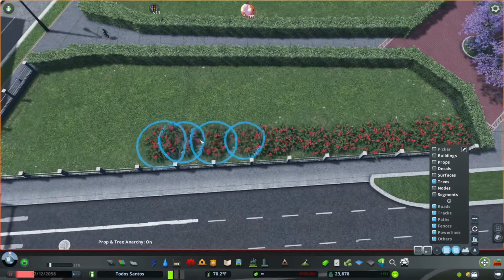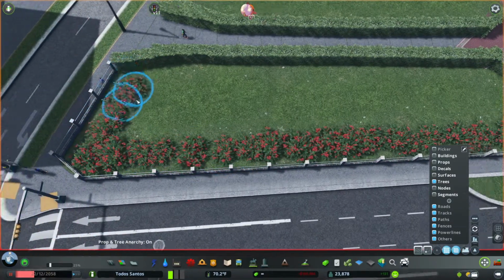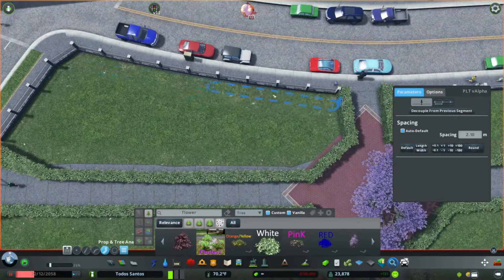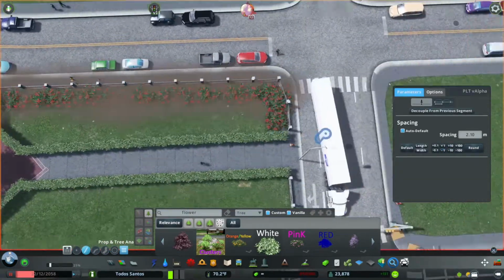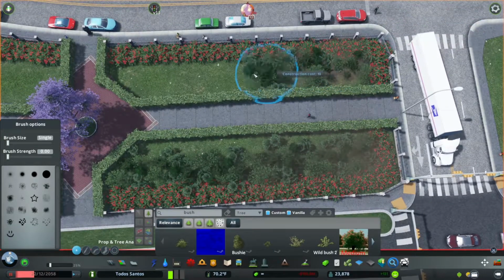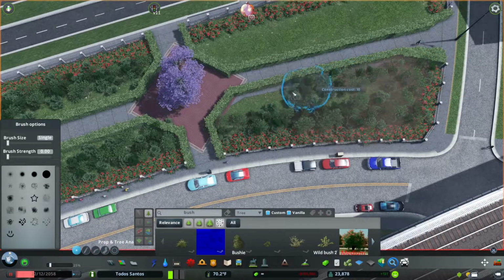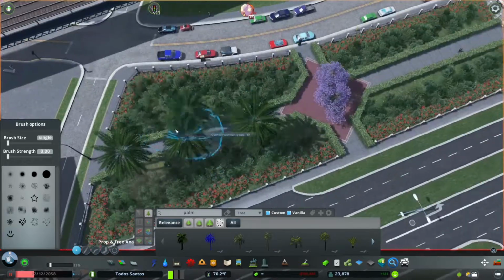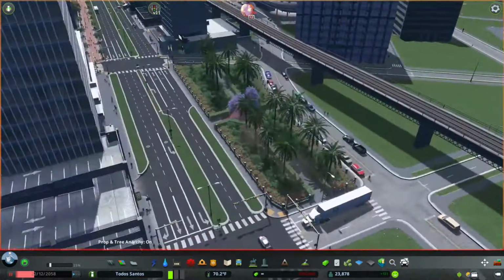This ends up being a pretty heavily landscaped park with these fences and hedges blocking off this green area here. So I decided to just fill it in with some nice looking flowers and bushes, so that when you're walking through the park, it feels almost like you're in the woods a little bit, with these palm trees here giving some shade.